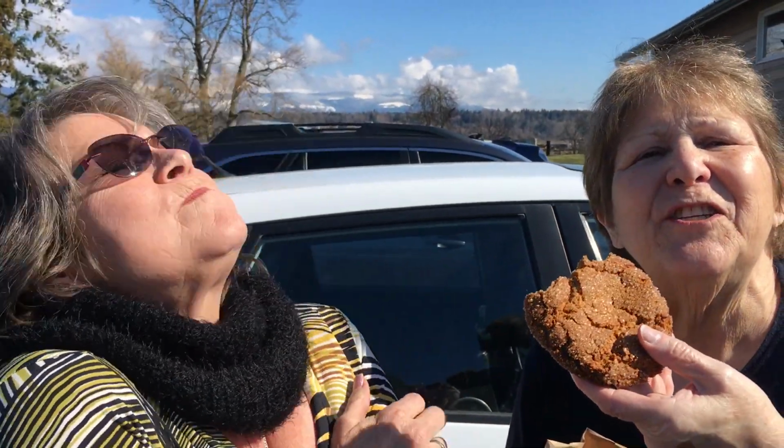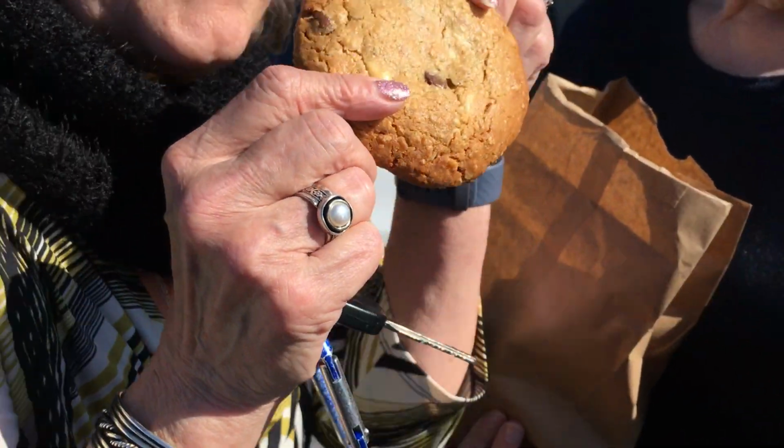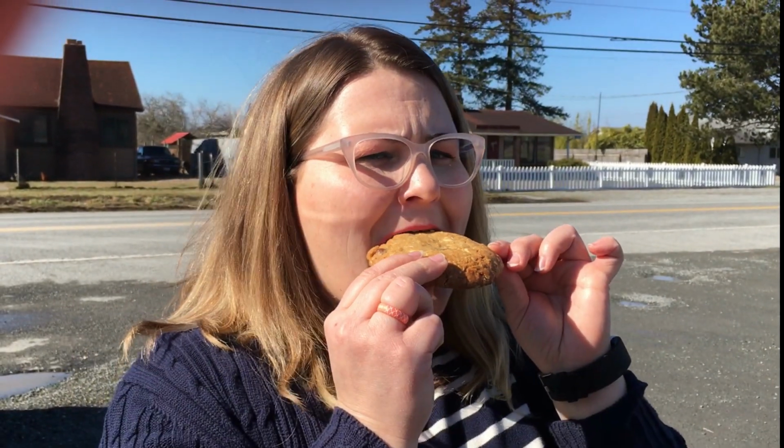What did you get there? Ginger snap cookie. Very good. She's not exaggerating. I never exaggerate. What did I get? Peanut butter. Oh, you guys just got cookies? I want to eat it. This is my cookie. Wait a minute. Nance already got a bite of it, so it must be hers. Oh man, that's good. They make the best. That'd almost be better than ginger snap.